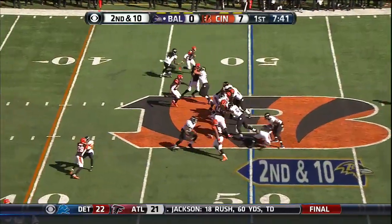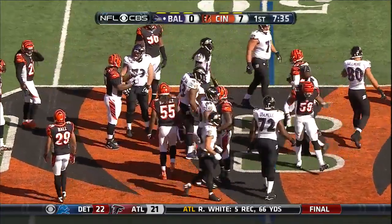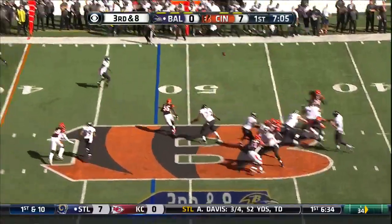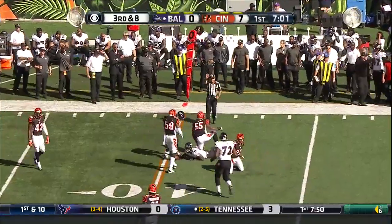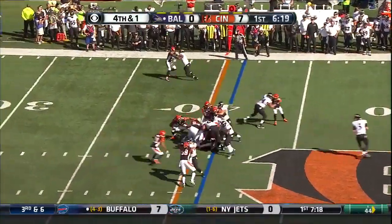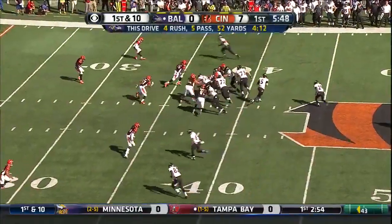Flacco going to hand it off to Lorenzo Taliaferro. And the Raven defense stands tall. Taliaferro in there with Bernard Pierce. Flacco got rid of it in a hurry. That is complete to Kamar Aiken. And Aiken will be about a yard shy of a first down. Taliaferro, first down, inside the 40 to about the 38. That group is back healthy again this week.